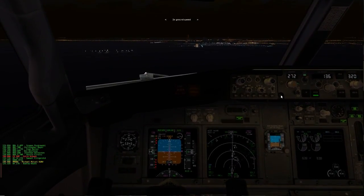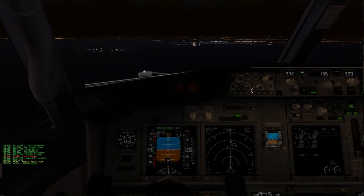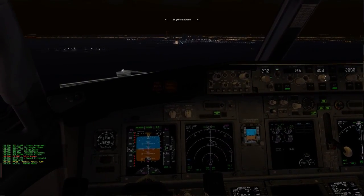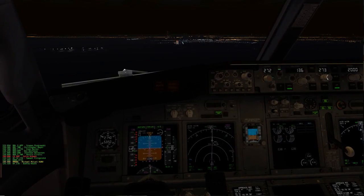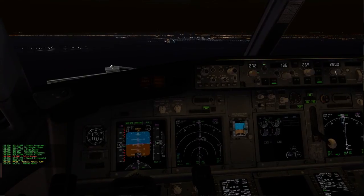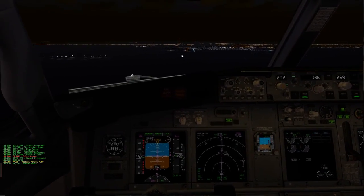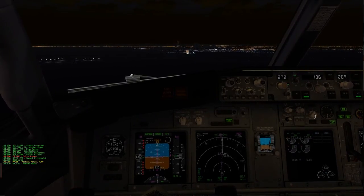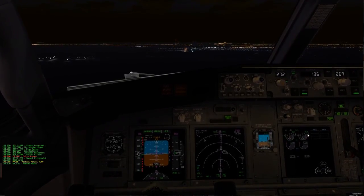Traffic departed, look at that. Nice. Let's set the heading just in case we gotta go around. Oh, the missed approach altitude is 3,000, so let's set that. 1,000 feet stabilized approach. So once we got that set, set the auto brake to medium.